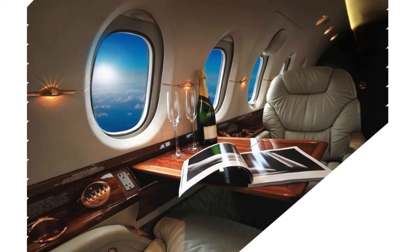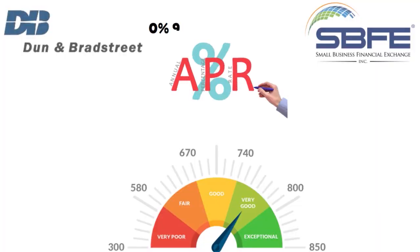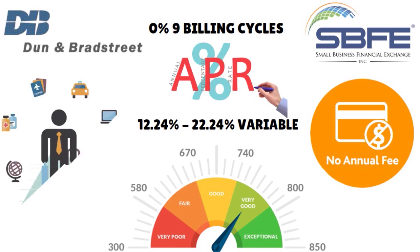And this card is great for travel rewards, so you can earn travel rewards on travel purchases booked through Bank of America, okay? You have an intro APR of 0% for 9 billing cycles. This is really good. You have a regular APR that oscillates from 12.24% to 22.24% variable. There's no annual fee. We love this card because it's really great for business. If you travel frequently for business, this could be a great card for you, okay?